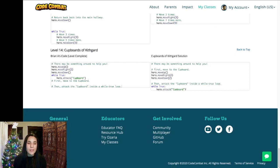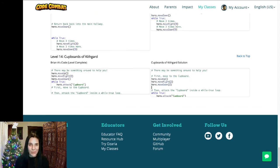So here's a good example. He did complete the level. Here is exactly what he did. Here is what they recommend. And so you may see some minor differences. Anything with the hashtag is just a comment and you can ignore. The critical stuff is the stuff with colors. So, all right. I honestly don't know. I would have to try this one for myself to see if it works.